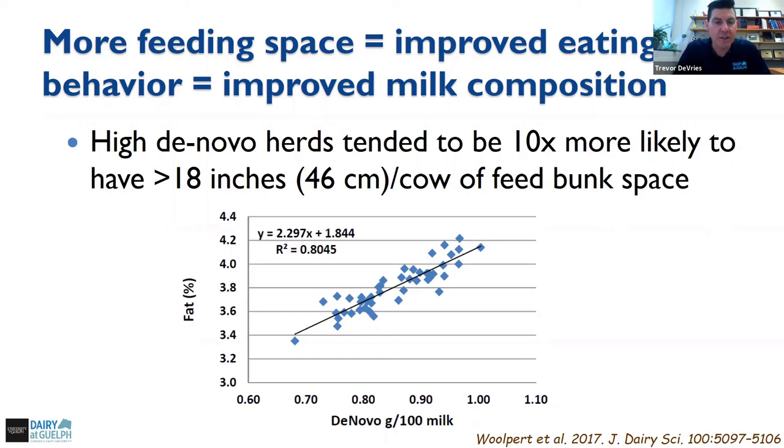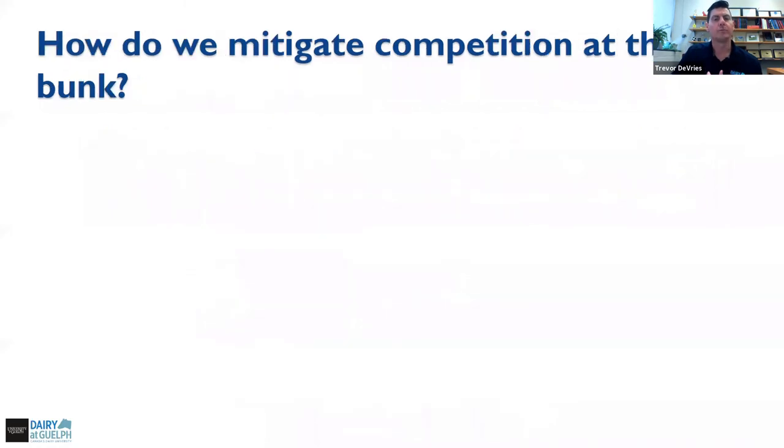And why that number is of interest is 18 inches is pretty well the amount of bunk space that you would have in, say, a three-row barn at 100% stocking density. And so if you're less than that, it's likely that you're in a three-row barn and you've got some level of overcrowding, which again, looking at the industry, there's a fair number of facilities out there like that. And so that then becomes a risk factor, not only for other things, but in this case, particularly for low milk fat, and can be a contributing factor there as well. Again, caused or conveyed through those changes in eating patterns of cows when they're forced to be overcrowded.